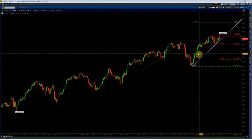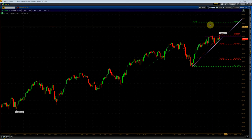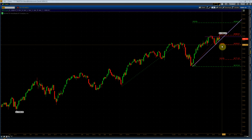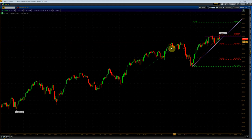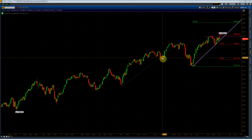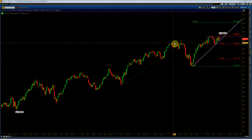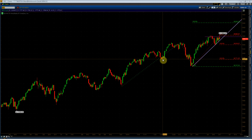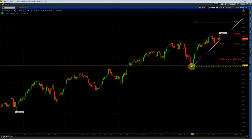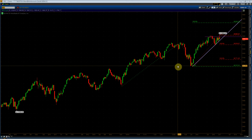So the first thing I want you to look at, and I know there's a bunch of lines, and I'm going to explain what every one of these lines is, so stick with me for a moment. What I want to show you first is the pattern that was created here. From the lulls in December to the lulls that went into January, early February, we had the market create a lower low. And what we're looking at here is the SPX. This chart is the S&P 500.